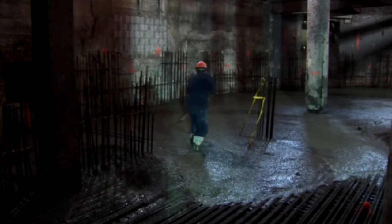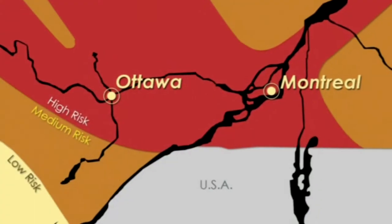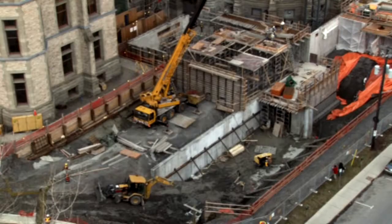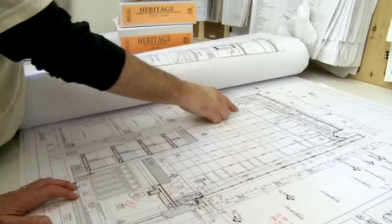Studies showed there were many more serious problems than the original builders could have imagined. Added to the foundation problems, Ottawa lies right in the middle of a seismic activity zone. In layman's terms, earthquake territory. The work needed to reinforce the building and bring everything up to modern standards was estimated to take 5 years.